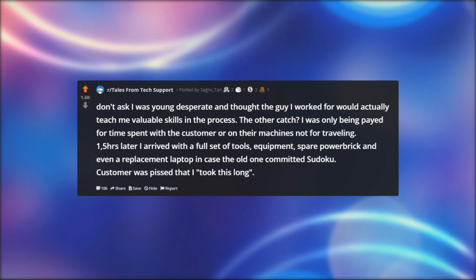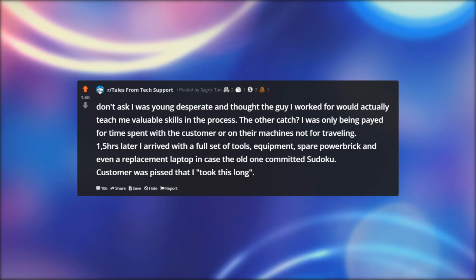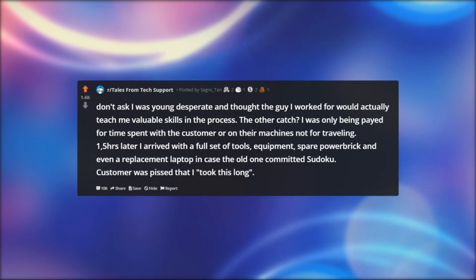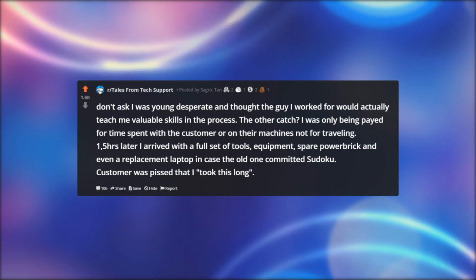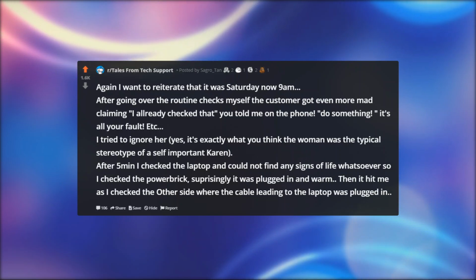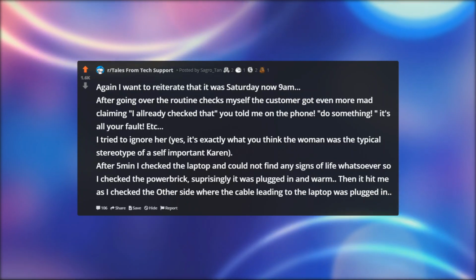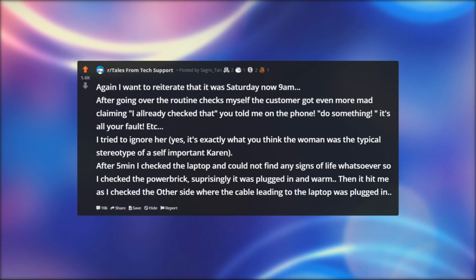5 hours later, I arrived with a full set of tools, equipment, spare power brick, and even a replacement laptop in case the old one committed Sudoku. Customer was pissed that I took this long. Again, I want to reiterate that it was Saturday, now 9 a.m. After going over the routine checks myself, the customer got even more mad, claiming I already checked that, you told me on the phone. Do something, it's all your fault, etc.